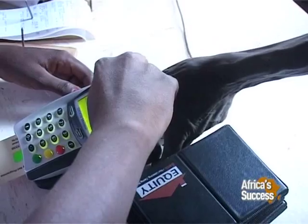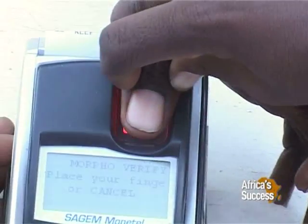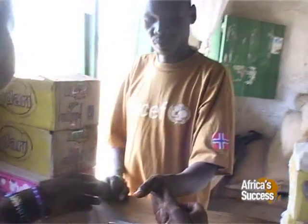The use of fingerprints to identify aid recipients is user-friendly for both the beneficiary and the appointed agent selected from the same community.